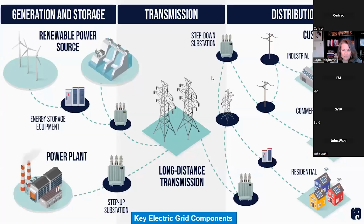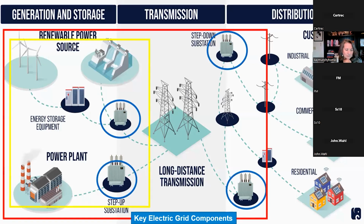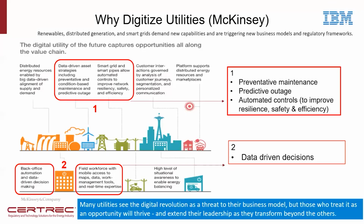Okay, so a high level quick look. When you look at generation, transmission, and distribution, here's where we play. The red box, if you move forward, the yellow box is really more the compliance piece. The blue circles are more examples of work at substations for digitization, and then cybersecurity is covering the whole bit.